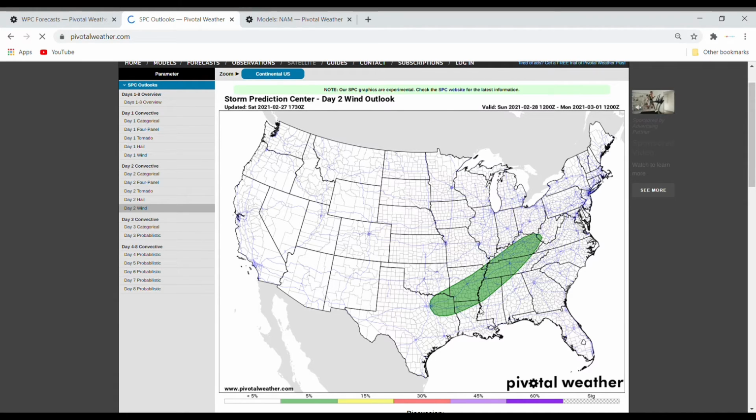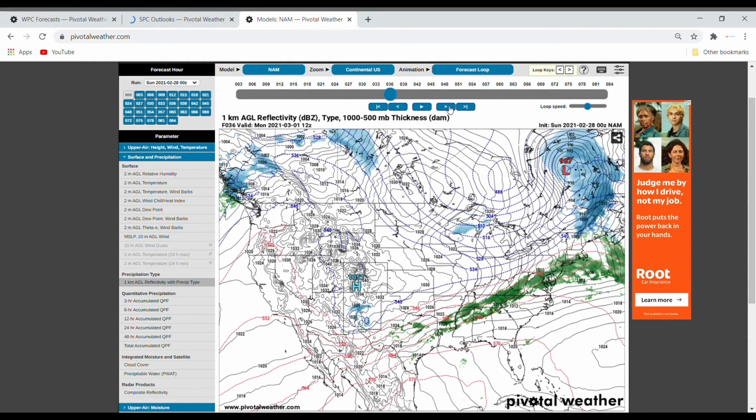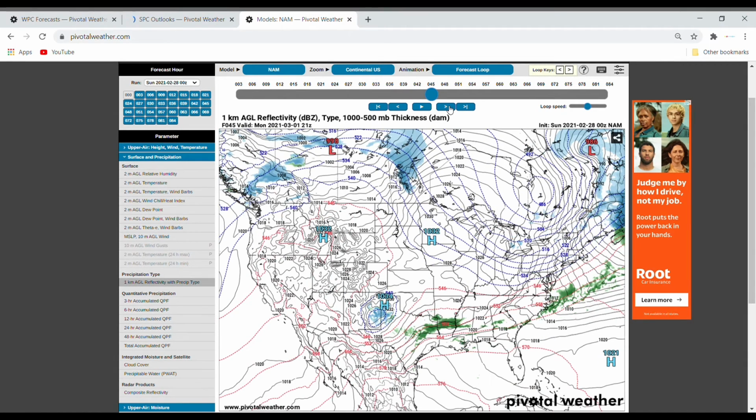Now let's move on to the NAM, just to give a quick update on some of the storm systems that we'll be seeing over the next week or so. So here is today's picture. We're going to be seeing a long line of rain stretching from Texas up into the northeast, bringing some decent thunderstorms as well as just overall excessive rain risks.